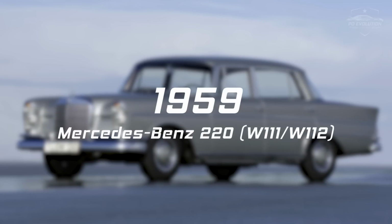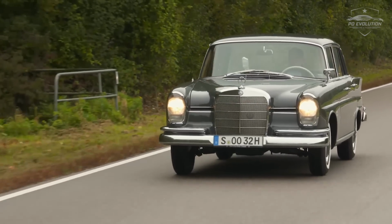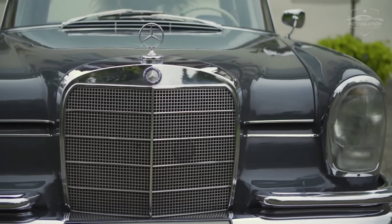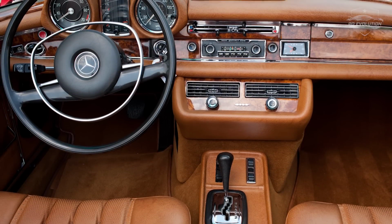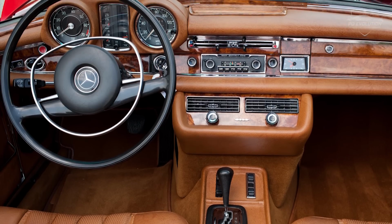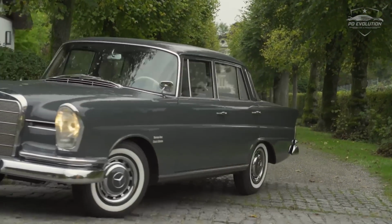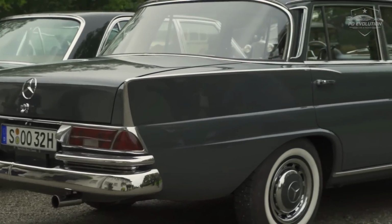1959 Mercedes-Benz 220. In August 1959, Mercedes-Benz introduced its new top luxury model, the 220 model, a car built in the American style of fintail, but with German engineering. The W111 and W112 models were powered by 6-cylinder engines only, with power ranging between 95 horsepower and 160 horsepower.